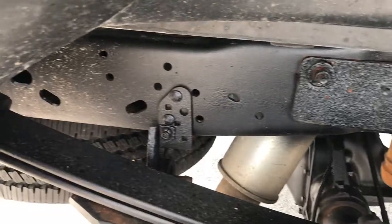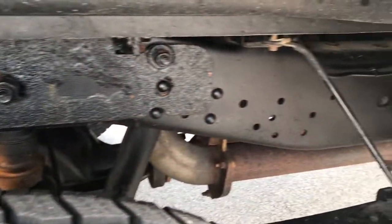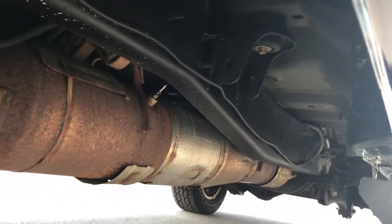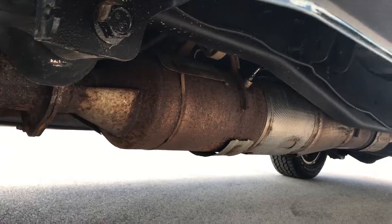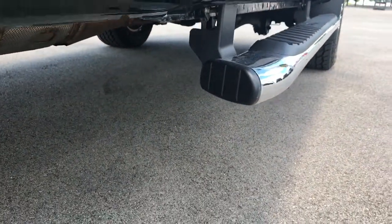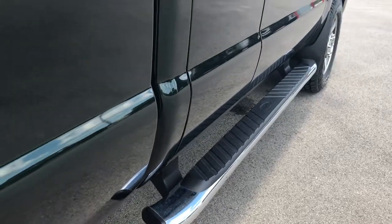This back rim has just a little bit of corrosion right there, but these back tires are brand new as well. Frame and underbody is very clean on this truck, and it's like that all the way underneath. As you can see, it has all the factory exhaust remaining on it, so it hasn't been modified in any way. Factory chrome step bars.